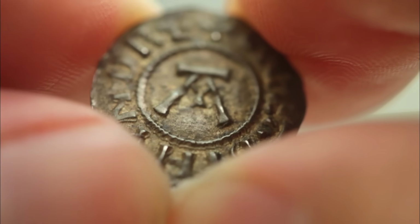Congratulations. Thank you. This particular coin is quite popular because it demonstrates how the Vikings had become invested in Anglo-Saxon culture, which gives it a little more esteem in the eyes of collectors.